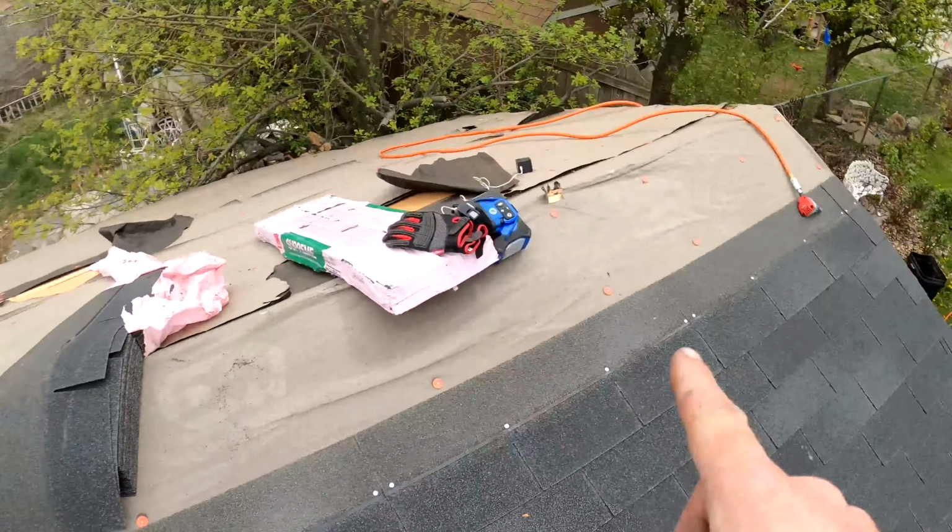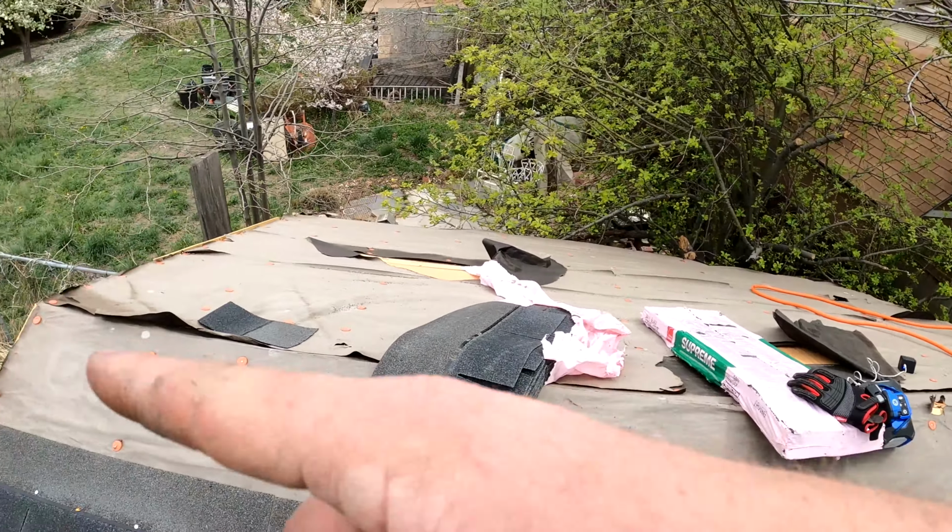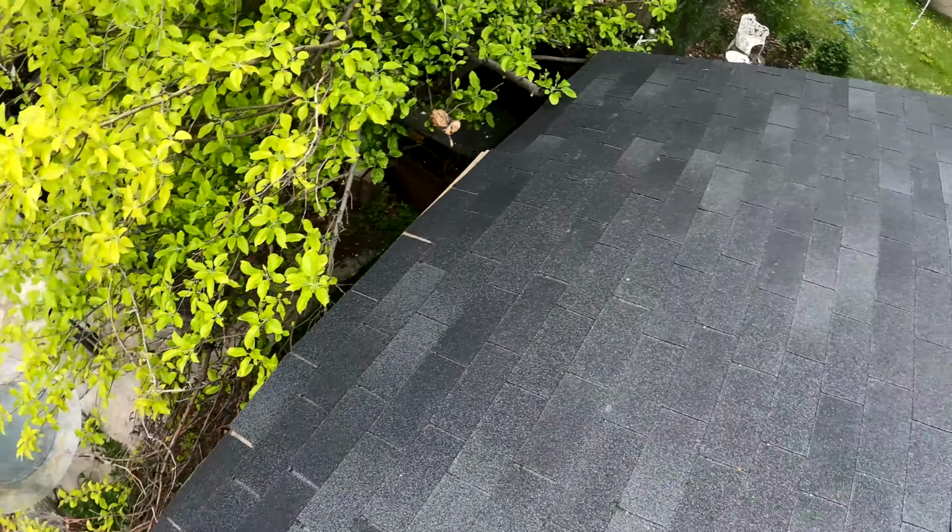Anyway, this is about half the roof. We've got two or three more rows here, and then we gotta fix some tar paper on the other side that blew off in the wind. So we'll finish these last two rows and get the other side. Woohoo, guys, look at that.